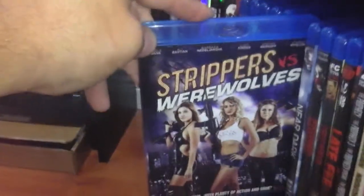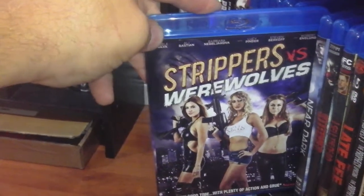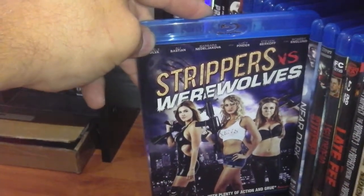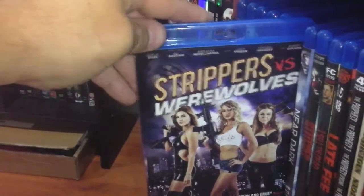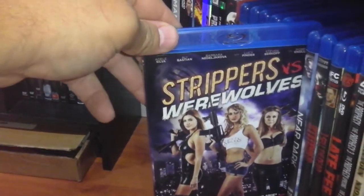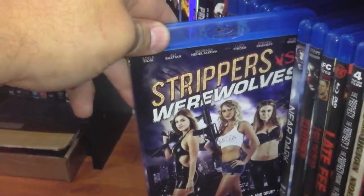Strippers vs. Werewolves. Now, this was a Blu-ray that I picked up for nothing, so I wasn't expecting anything from it. This movie was a lot better than I anticipated, man. It was actually pretty entertaining. Had some pretty good shit in it. It's got a little cameo by Robert Englund and stuff. But it was a lot better than expected. I kind of enjoyed it. It was pretty fun.